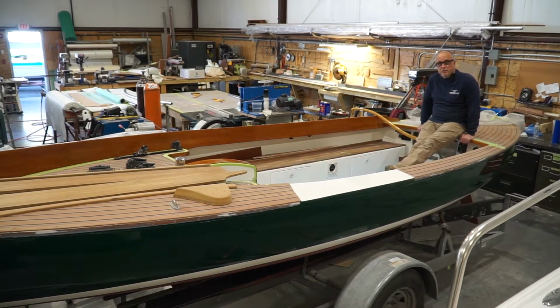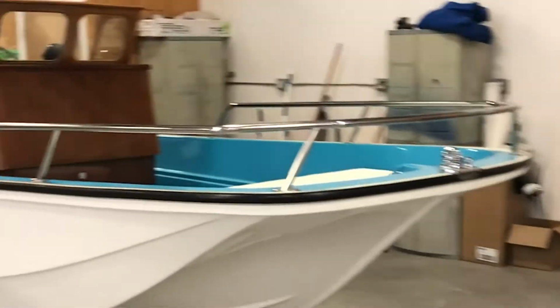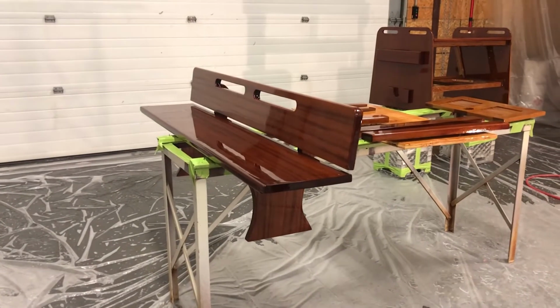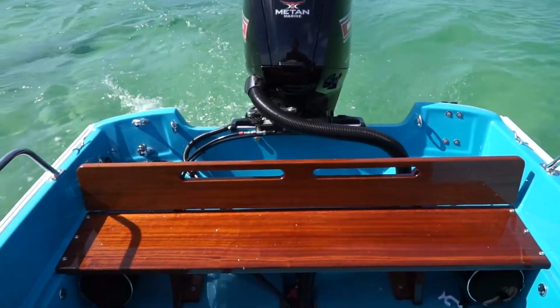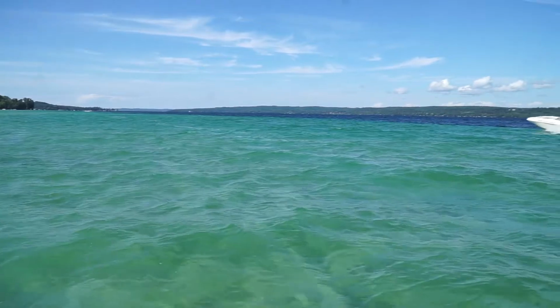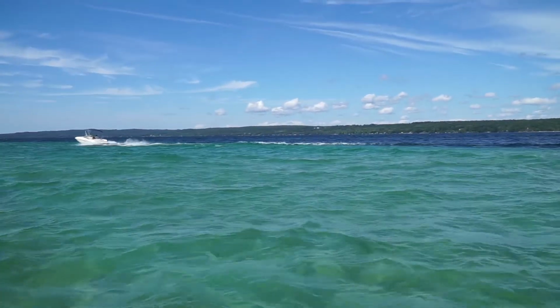From there, I ventured up to the lakes of Michigan, where we recently delivered one of our Metan Classic Collection Manhassets. We made this custom aft bench seat, which I brought with me, kind of giving me an excuse to take some time for myself. And I got to spend a day on Torch Lake, which was the single most amazing fresh water I've ever seen.